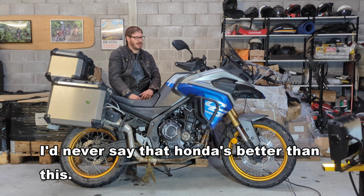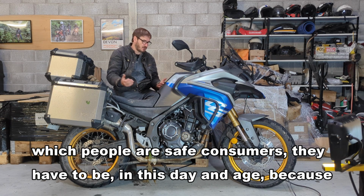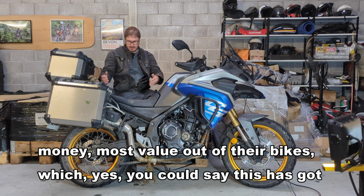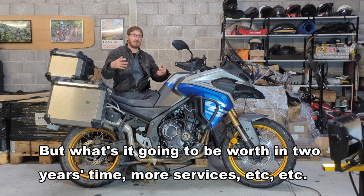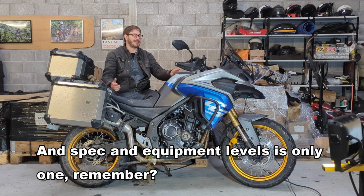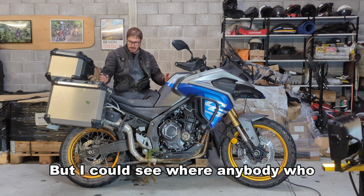So I'd never say the Honda's better than this, but safety, you know, which people are safe consumers, they have to be in this day and age, because money's tight and people want to get the most out of their bikes, most value out of their bikes, which, yes, you could say this has got the best value because it's got the panniers and that, but what's it going to be worth in 2 years' time, more servicing, etc. So there's two different ways of looking at value proposition, and spec and equipment levels is only one, remember.